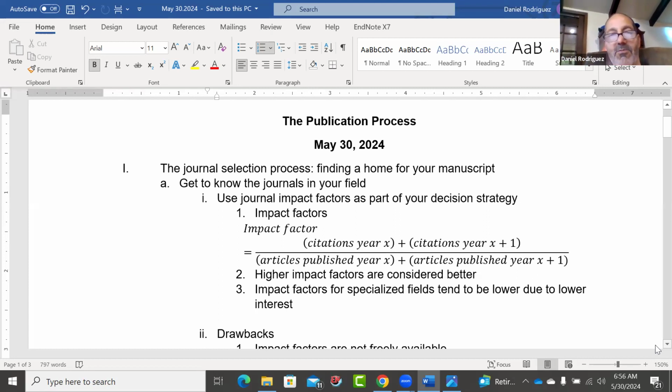It depends on what field you're in. Authorship placement is really critical. First author means that you generally are the one that came up with the idea. Last author in some fields, like in medicine, means that you're the senior author. So placement is important, but first of all, we've got to get there, right?